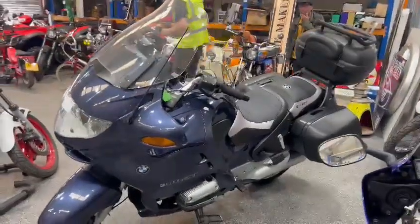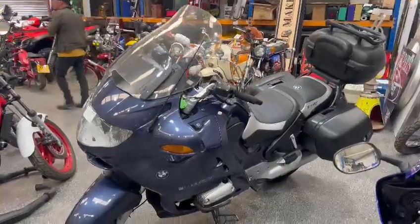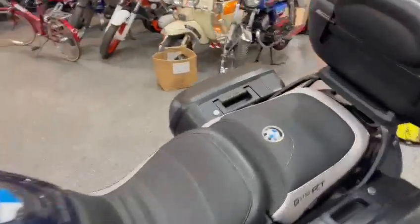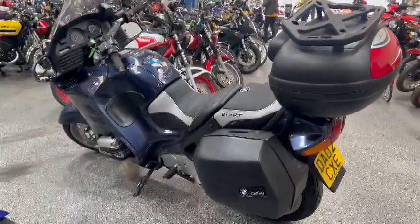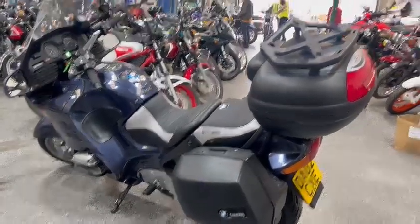The BMW R1150RT just landed with us for our next sale. Looks an awful lot of bike, actually. Just been around it, taking a couple of photographs for you. Real usable bike. Side panniers and top box. Side boxes and your top box on there.